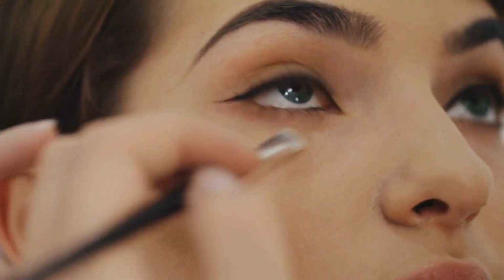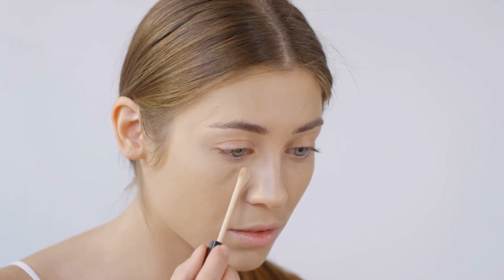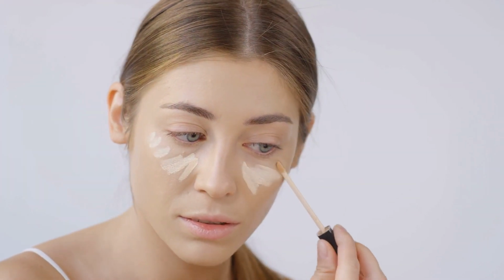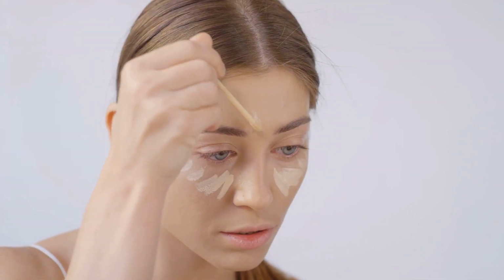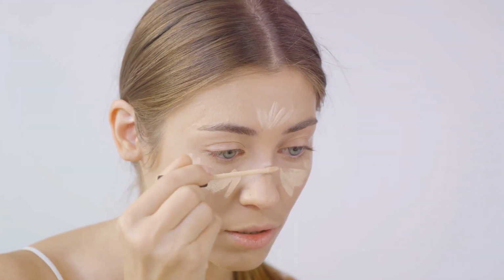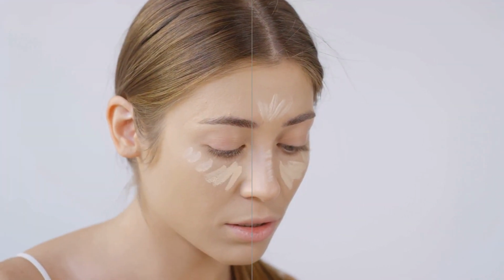And here's a little secret. Always test products before purchasing. Apply a small amount to the back of your hand or wrist. This will give you a good idea of how it will look on your face. The right concealer can make all the difference. Remember, it's not about covering up, it's about enhancing your natural beauty.